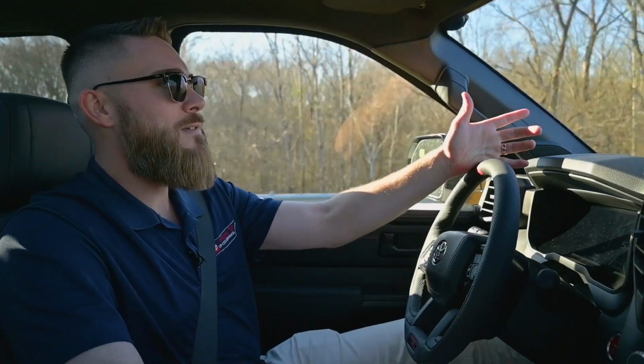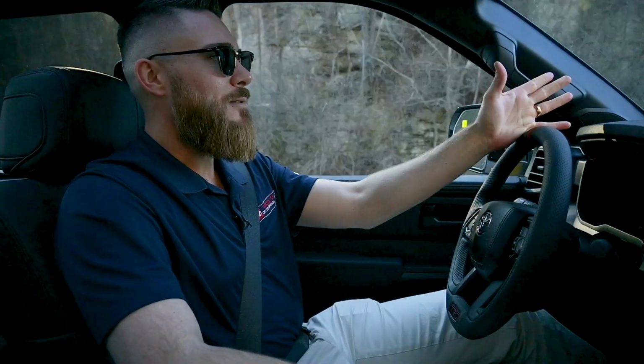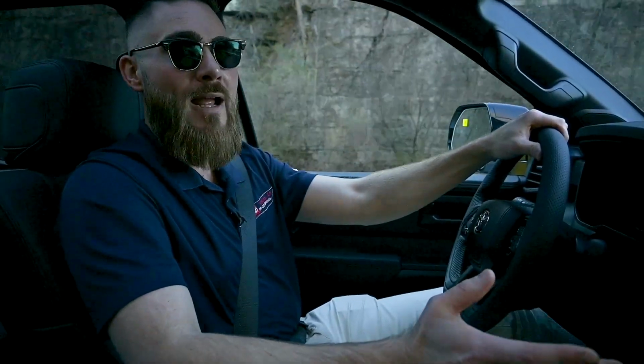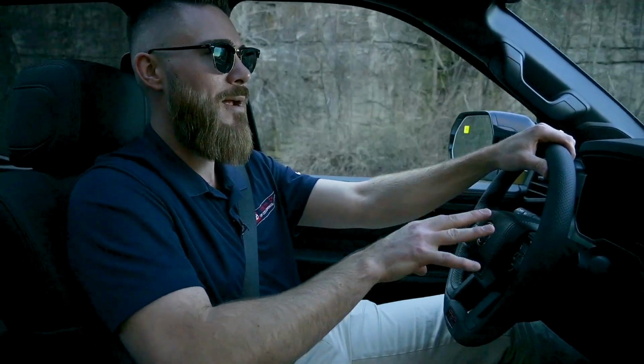So some people ask, what's the practicality of owning a TRD Pro truck? Can you daily drive it? Is it really meant for just off-roads on the weekends? Again, touching back on the hybrid V6 assist, you get better gas mileage just going through city stop and go traffic because of the battery hybrid assist.